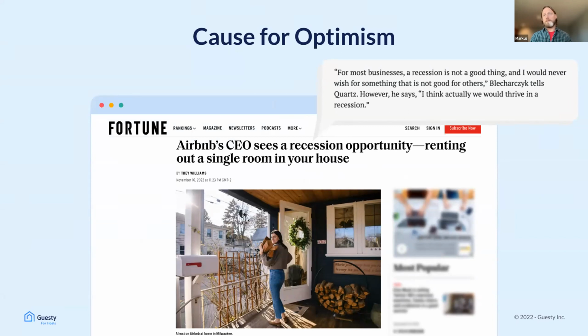They also bring up cause for optimism. Airbnb likes to bring up that they actually came out of our last big recession back in 2008, 2009. But I think looking at the industry now, you can highlight our category of short-term rentals has gained a lot of traction.